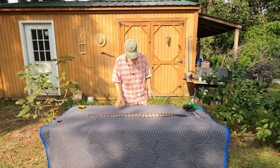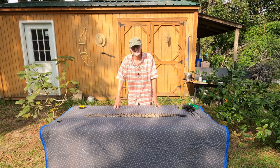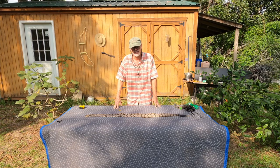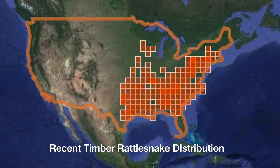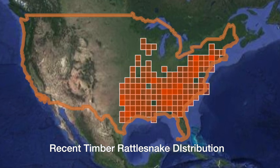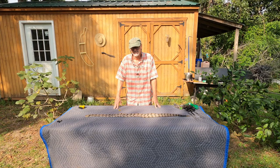So the timber rattler is the most common rattlesnake in the United States. It ranges from Texas up to the Midwest, over to the Northeast, down to the Southeast. It's in the south as well. It does not go all the way through Florida. It really stops just a little bit into Florida. Take a look at the iNaturalist map of all these reported cases of timber rattlers. You can see how much of the country it does cover.